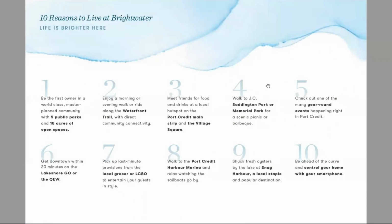So, 10 reasons to live in Brightwater. These were in the email, but we'll quickly highlight those. 5 public parks are going to be going in the whole 72-acre development, which will add up to 18 acres of open spaces. You have the waterfront trail that's going to be going through there. So I personally have 2 dogs. I walk them in the evening, I walk them at night, I walk them in the morning. For those that are pet lovers or people that just want to go for a stroll, it's going to be great for you to enjoy the outdoors and walk along the waterfront trail.